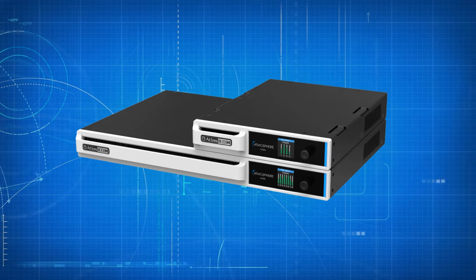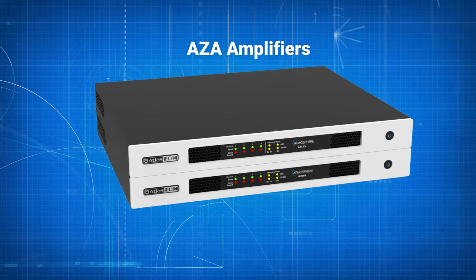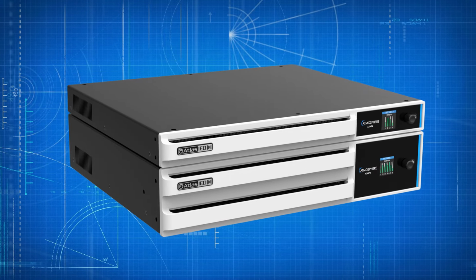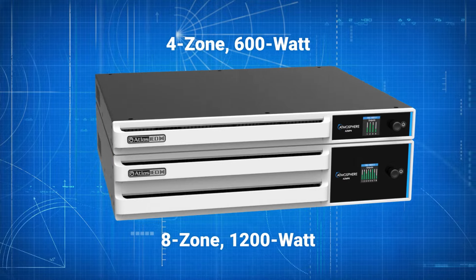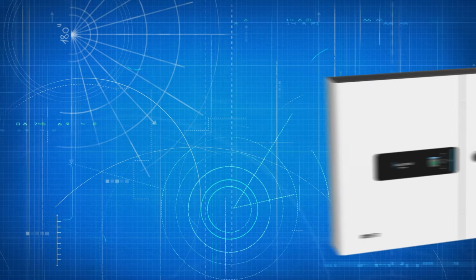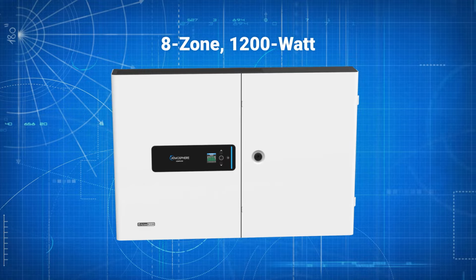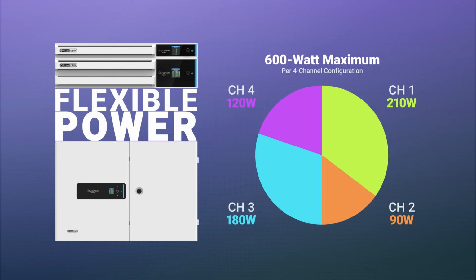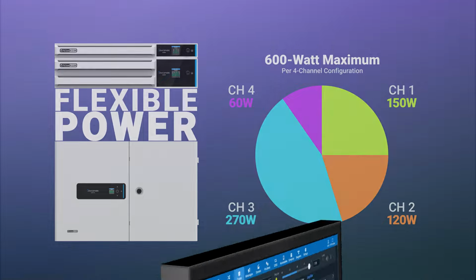The non-amplified AZM models can be paired with Atmosphere amplifiers, but for an all-in-one solution, AZMP powered processor models offer onboard amplification in both in-rack and on-wall varieties. With a total of 600 or 1200 watts, flexible power sharing allows for efficient use of low impedance and 70 or 100 volt output loads.